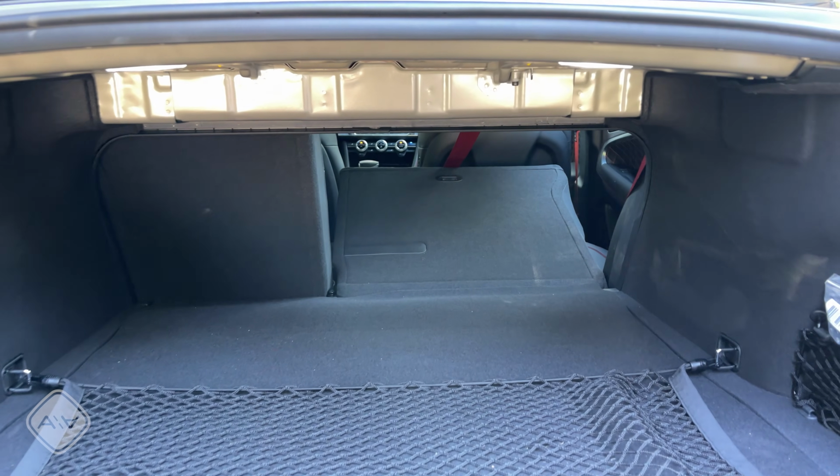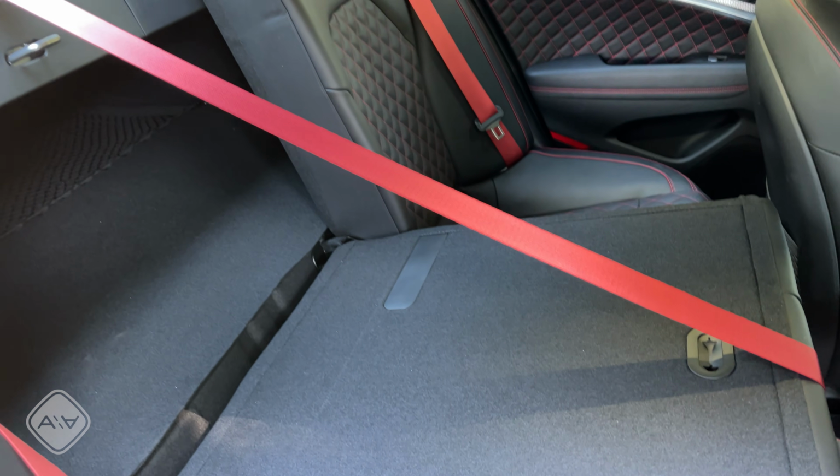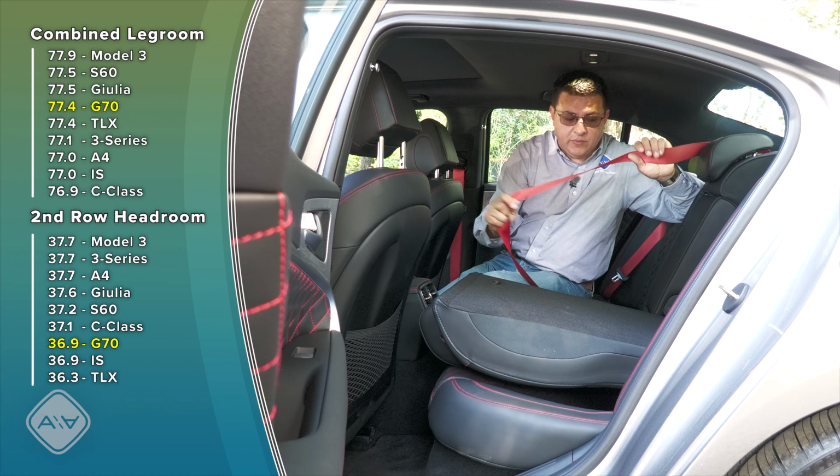The rear seats fold in a 60-40 fashion. There's no ski pass-through, so we just have that 60-40 design. We have a fold-down center armrest in the rear, but all 5 seat belts are red, which is definitely a cute touch.